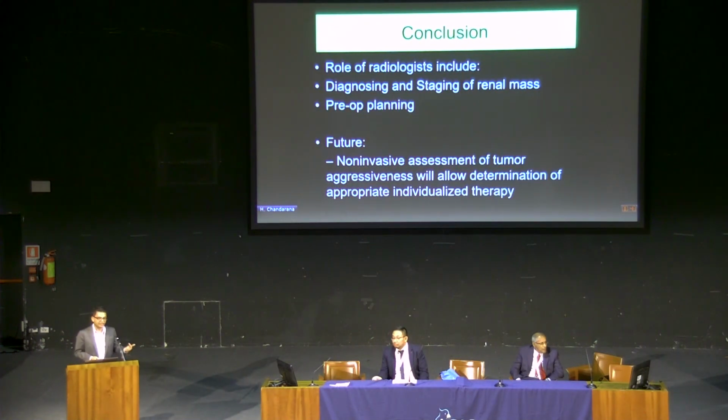So in conclusion, our role as radiologists is to diagnose and stage renal masses and provide preoperative planning, but on top of that, as we do more targeted therapy and patient-specific individualized therapy, non-invasive assessment of tumor aggressiveness is going to play a bigger and bigger role.